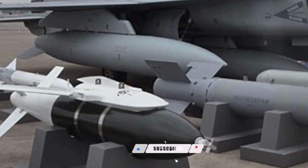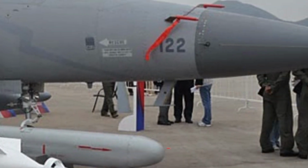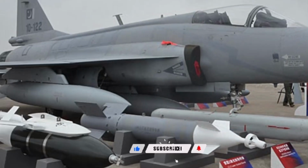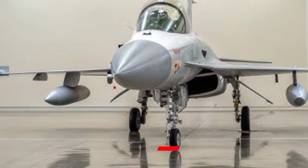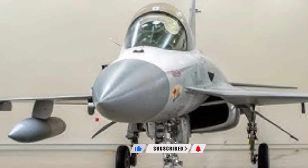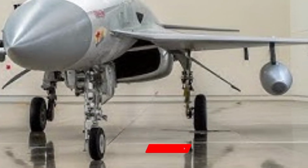This active electronically scanned array radar gives the Thunder advanced detection and tracking capabilities, enabling it to lock onto multiple targets at long range with precision. With this radar, the JF-17 can now compete with 4th and even 4.5 generation fighters on the battlefield.